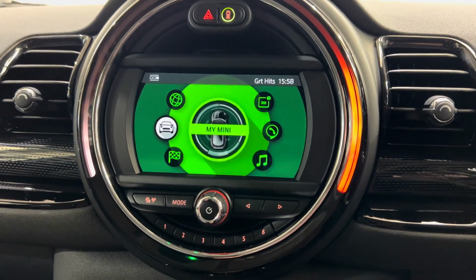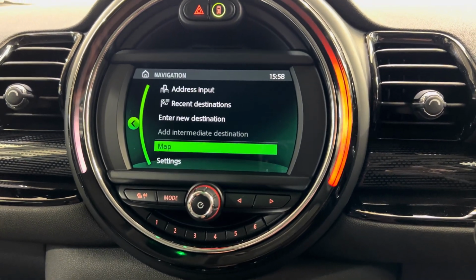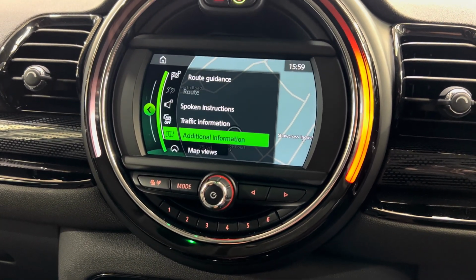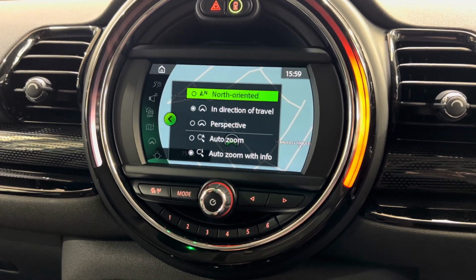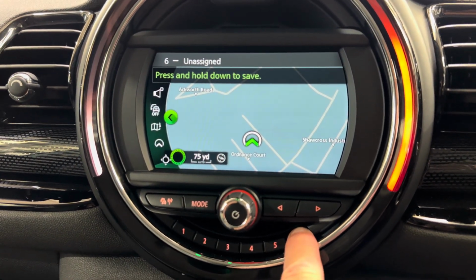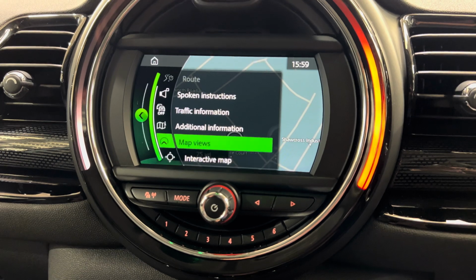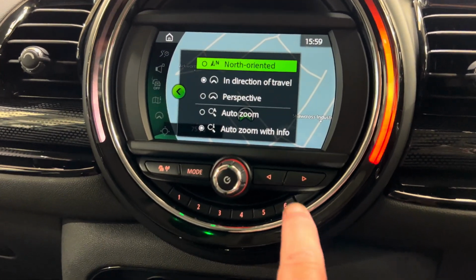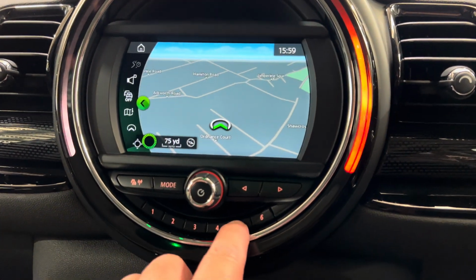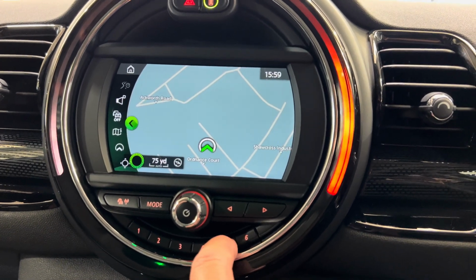If we go back to menu now, we can go to navigation. If we come down to map, come over to here, we can see different map views. So we've got it in direction of travel. Now if you put your finger just on these buttons, just like the BMWs, you can save the various map views. So if you want, what do we put that on? We put in direction of travel. So we could go perspective, put that on 5. And then if you press 6 now, it changes the view.